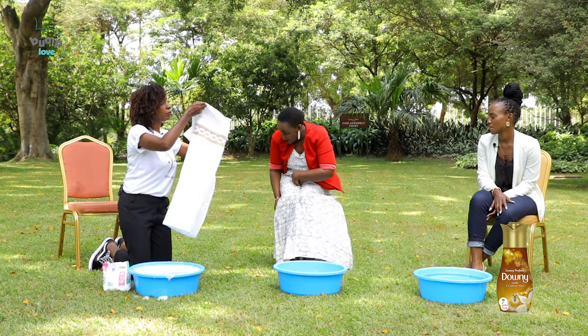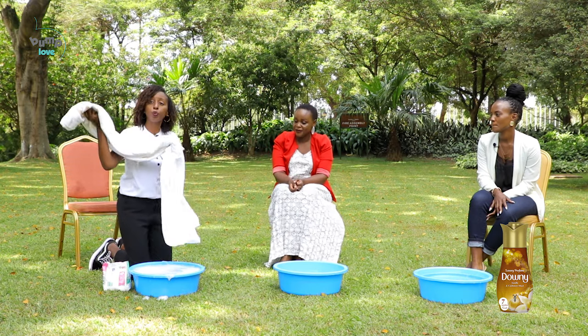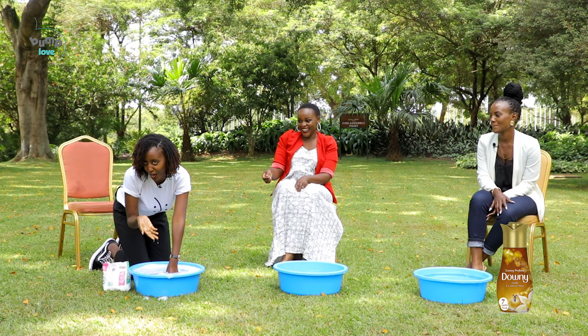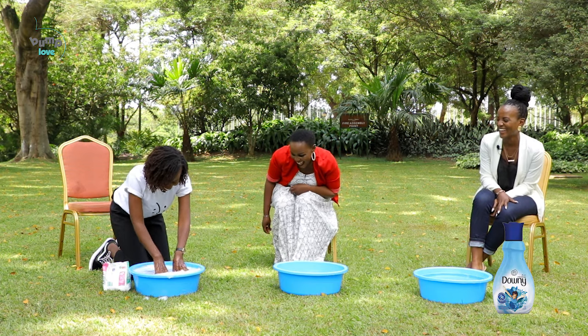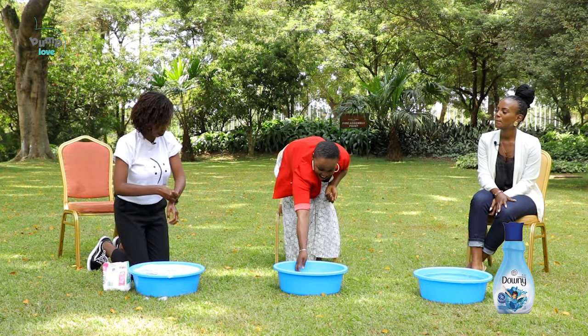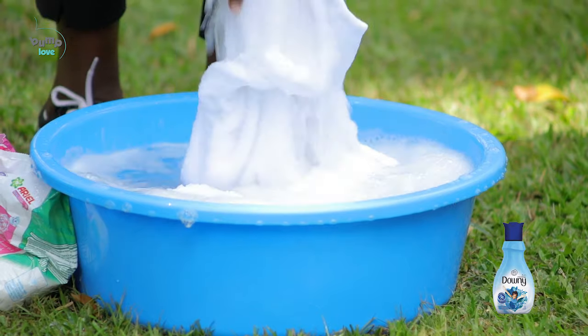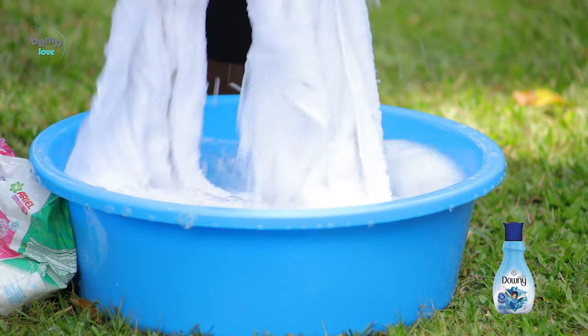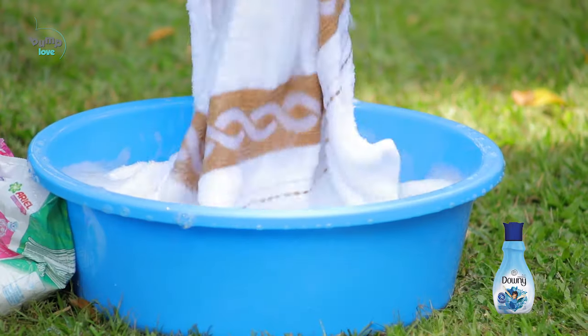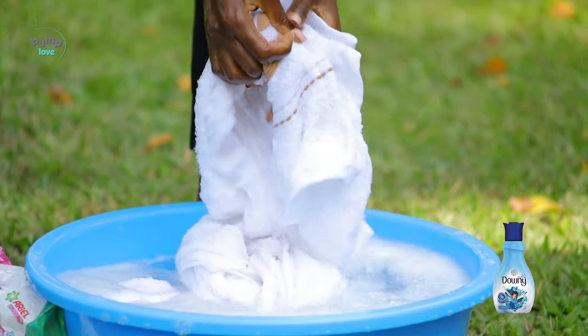Okay. So I don't know how long you guys soak your clothes for, but for the sake of time, allow me to demonstrate how you can wash. So let's say you have soaked for maybe a few hours or through the night. I can feel my hand muscles begging me.